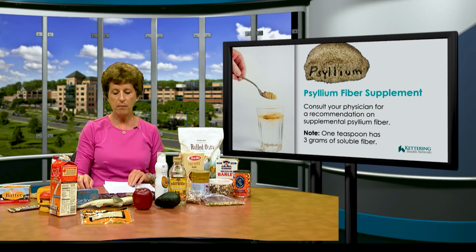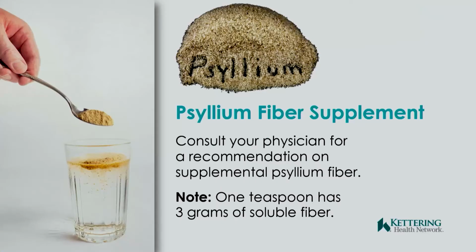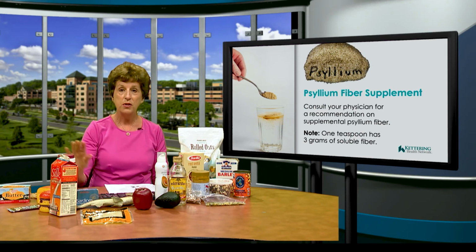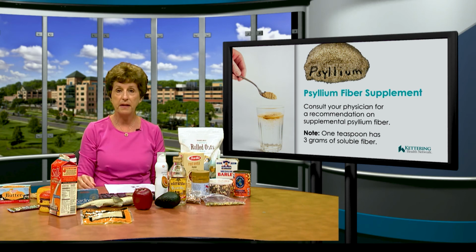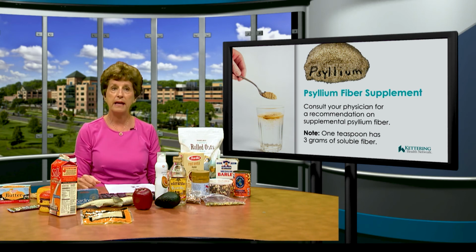All right, psyllium fiber is a supplement, and this is an example of psyllium fiber. Normally, psyllium fiber is used as a laxative, softener, to help people who might be constipated. The fiber in this is soluble fiber. So if you really are having trouble getting that LDL cholesterol down, want to try something different, I would encourage you to ask your physician about supplementing psyllium fiber.